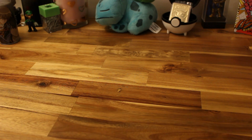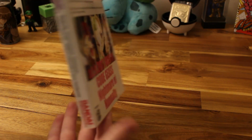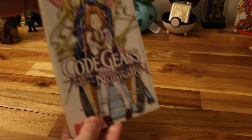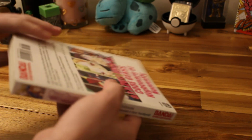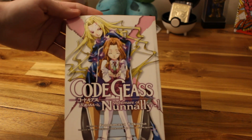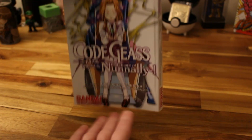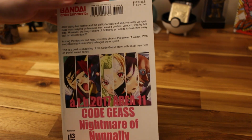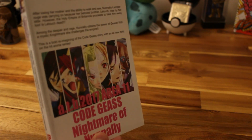Next up we have Code Geass Nightmare of Nunnally Volume 1. I'm not sure why the Code Geass mangas are so expensive. The lower volumes, like 1, especially for Lelouch of the Rebellion, go for normal price. I don't understand why, and then lots go for more. Like I said, I've never read this one. I've only read the first one of the main adaptation, Lelouch of the Rebellion, and it's not very good. So I don't really know why these are expensive.